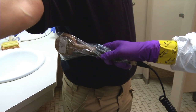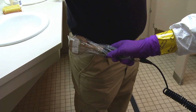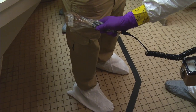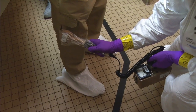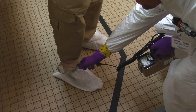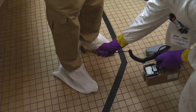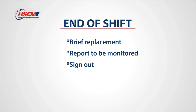After decontamination, monitor the worker's entire body to ensure there wasn't cross-contamination. Inform recorder of the results. After full body monitoring, if the worker is clean, direct them to registration. If the worker cannot be decontaminated, notify the decon chief to arrange transportation to the appropriate medical facility for further decontamination. At the end of the shift, brief replacement station workers, report to personnel monitoring, and then sign out and return dosimetry.